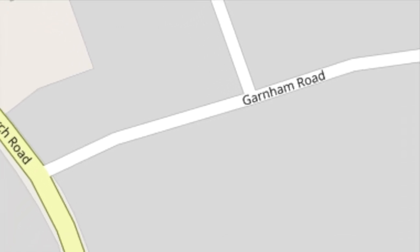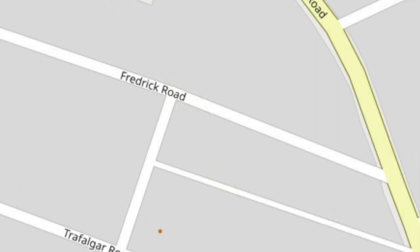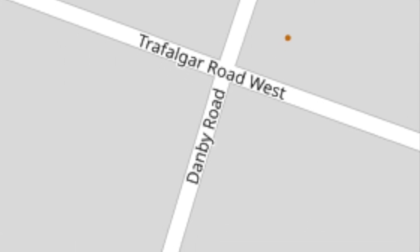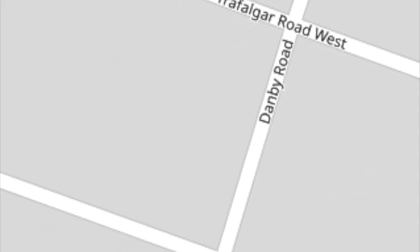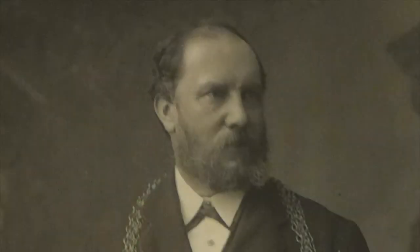From Garnham Road, we turn into Church Road for a short distance, soon arriving at Frederick Road, and then Danby Road, which in turn leads to Column Road. In the mid to late 1800s, Frederick Danby Palmer was the owner of a large estate here, and in the 1880s, Frederick Road, Danby Road and Palmer Road took his three names. He was elected as mayor in 1888.